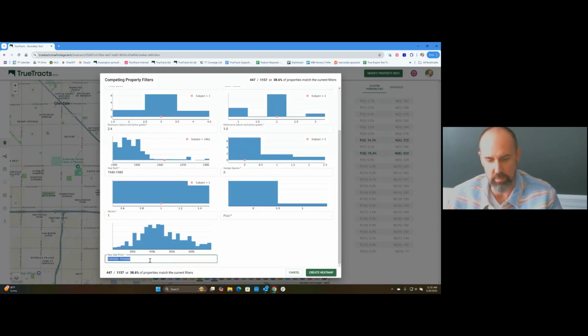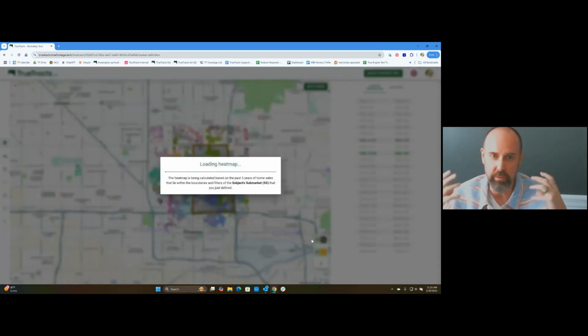And you can see if I remove that filter, I have 459 properties. When I apply that filter, I got 12 less. Basically, 3% of the properties I removed. And you can see here, initially I had 1,100 properties over the last 5 years. I've filtered that down to 447. And so I'm going to click create heat map. This is where the really cool stuff happens.